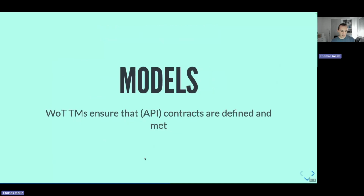So coming to the models part, I already talked about how we use Web of Things thing models a lot, and I also talked about that contract. They are really important for us to have a model-based approach of first defining a model and then afterwards implementing the ingestion and filling the digital twin with data based on the defined model.